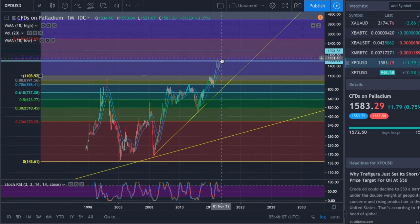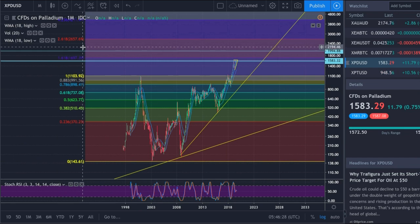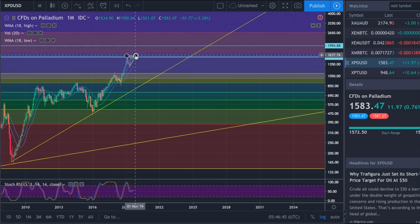And the Fibonacci we've talked about, moving up from there. If it just goes gangbusters and goes crazy hog wild and goes straight through 2,000, then your next level is at the 2.618, calculated from this high of 1,100 and this low of 143, and that's calculated at 2,655 roughly. So if we break through 2,000, just smash right through it and just continue up, that's where we're heading to, in my opinion. And that's Palladium. I'm not going to call the down prices because I don't know if we're heading there anymore. That just looks pretty good for a setup for higher prices from here.